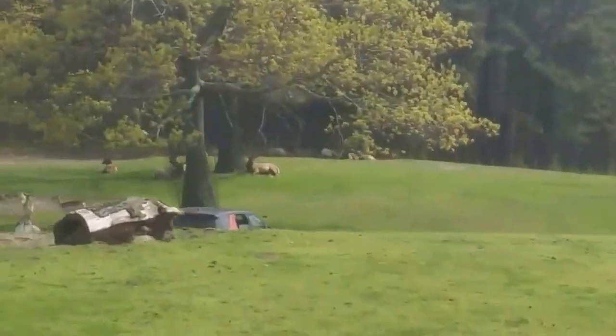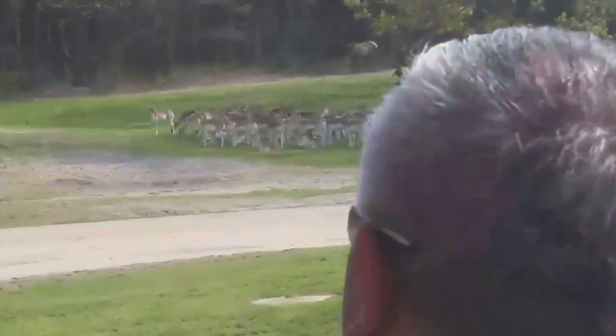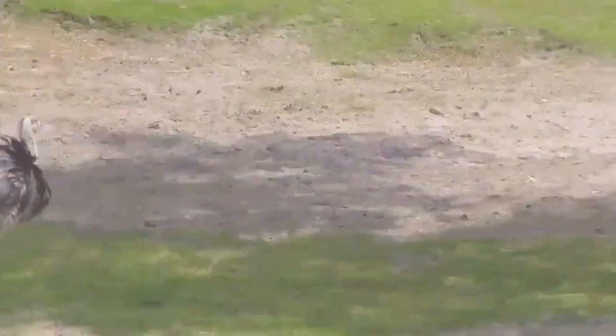Alrighty. So we're going to start this tour off with the fallow deer. They will be on your right-hand side as soon as we get to them. Now the fallow deer are related to the white-tailed deer of New Jersey. However, unlike the white-tailed deer, they don't lose their spots as they age. So all of the individuals that you see here are adults.